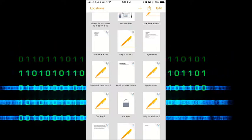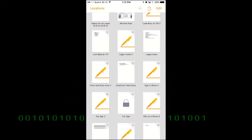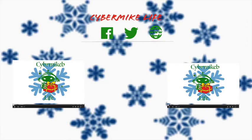And now, if I go back to my iPhone, the Legion notes are right back where they were and can be viewed, edited, whatever. For some reason there's multiple copies, but whatever, I don't really care.